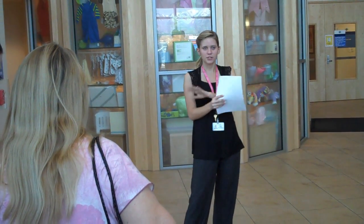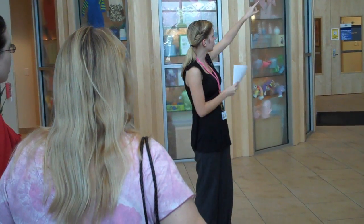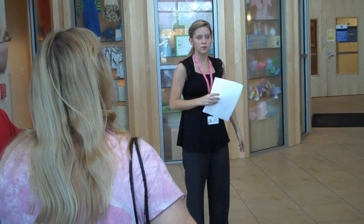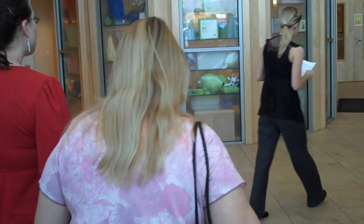The number 1, it has the number for you guys to call patient registration. And for you guys to know, when you are here, the cafeteria is on level 1, and this is lower level 1, so you're going to want to go up to that floor right there. Any questions about the lobby? Okay, then we'll head on in.